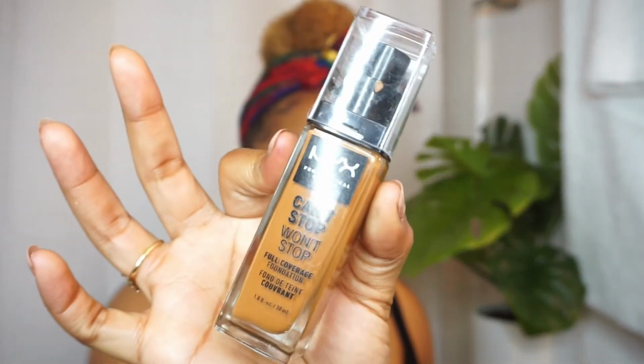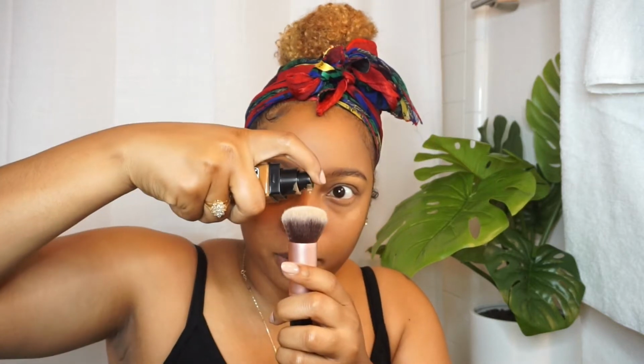Milani actually has been coming through clutch in the fourth quarter for your girl. Lately I've been using one of their face oils, which is the rose one, because y'all know I love rose stuff for whatever reason. So now I'm going to take the NYX 24 Hour Can't Stop Won't Stop, and I'm actually going to apply it on a brush, because that's the kind of vibe I'm going for today.